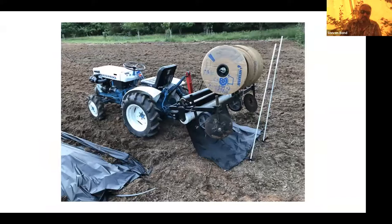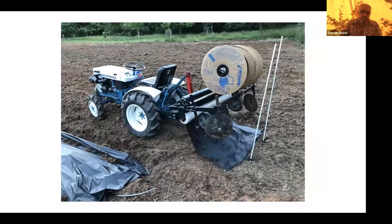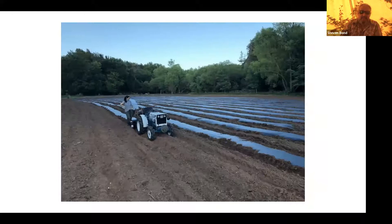And you can see this is us getting started, and we've got some barbell weights on the front, and we ended up putting a log across the plasticulture machine just to get the right weight. But this was in heavy clay, and plasticulture does not like heavy clay. These techniques are usually site specific and developed for purpose.